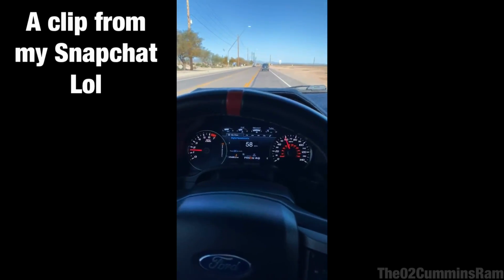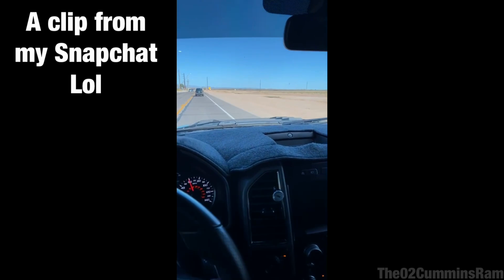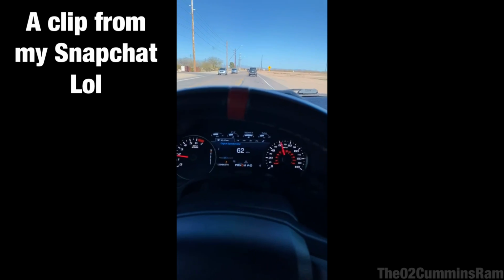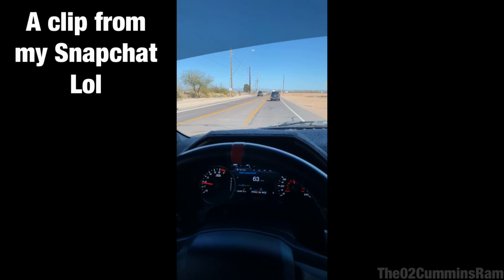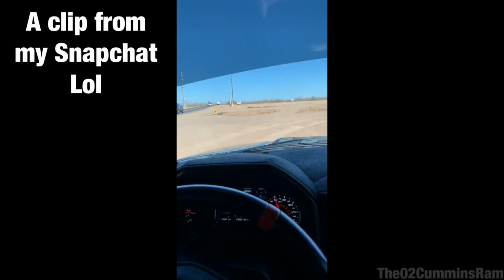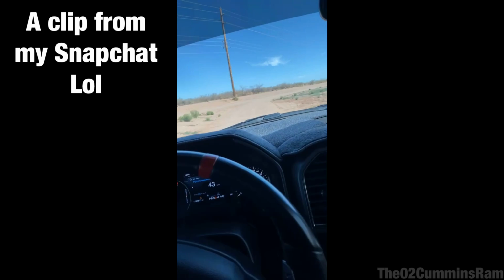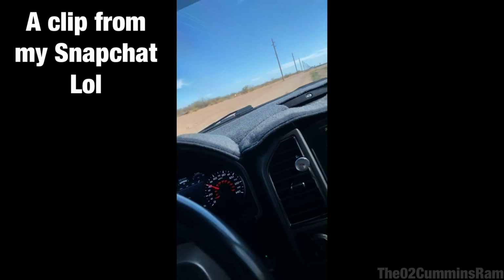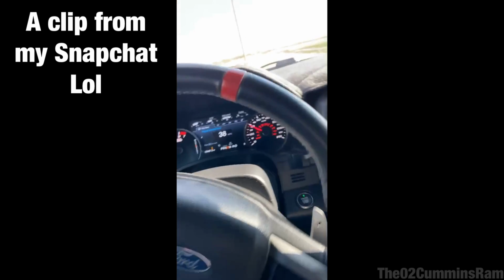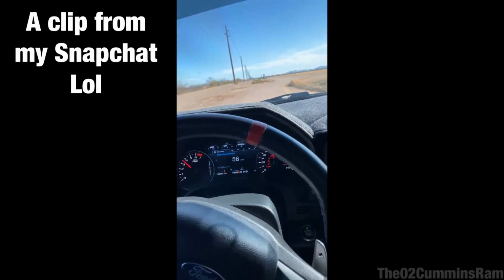What I like about my Raptor, you could be just driving along, and you're like, oh, look at that dirt road right over there, and you're going 60 miles an hour, and all you do is just go like this. Woo! Yeah! Oh, I hate it when traction control tries to kick in. And look at that! Yeah!